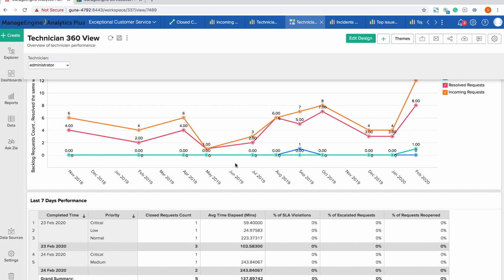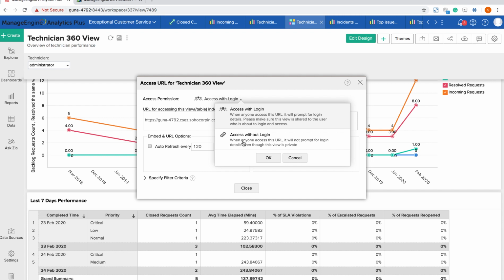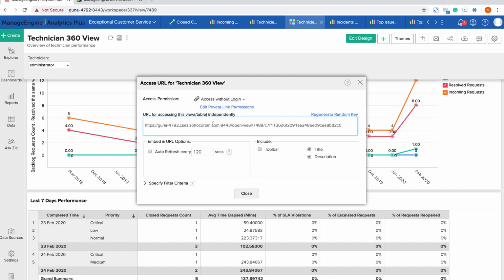Of course, there is always room for improvement, and motivating your technicians to become more productive and provide satisfactory resolutions. For the benefit of technicians who would rather not switch between two different applications to view a dashboard, you can embed this dashboard created in Analytics Plus within your service desk. So let me show you how it is done. You click on the little cloud icon and then select URL or permalink for this view, and you choose access without login and copy this URL.